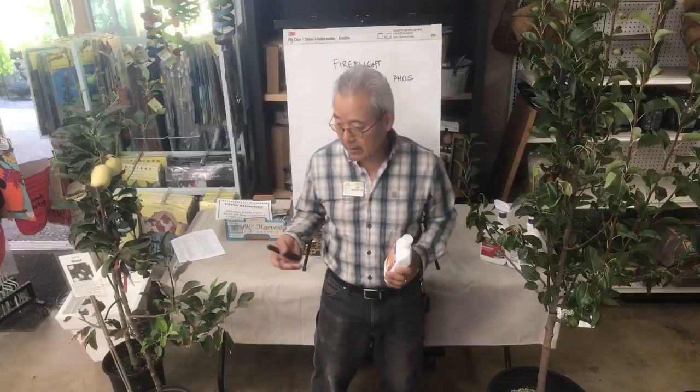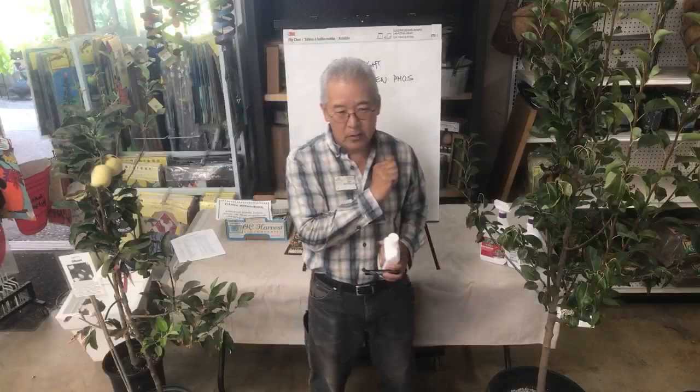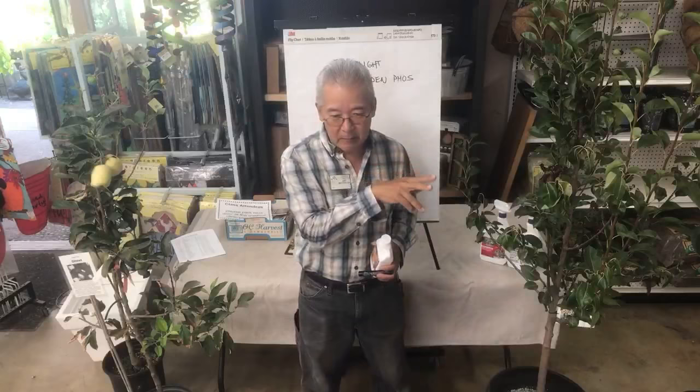So now the other thing, the way fire blight can spread is by pruners. So if you prune off a branch that's infected, the next cut you make into the same or a similar tree can infect it too. So if you're cleaning up a fire blight tree, then every time you make a cut, wipe the blades of your pruner with 10% bleach.